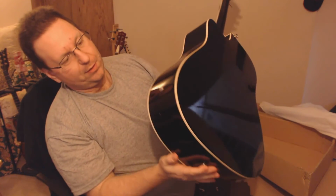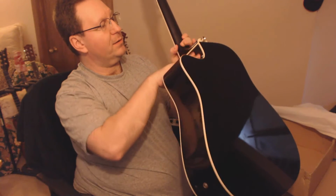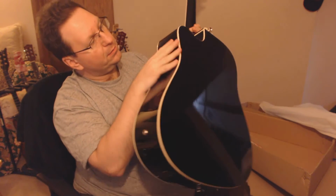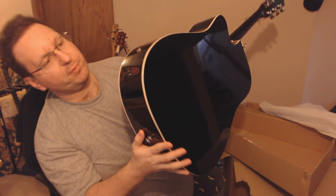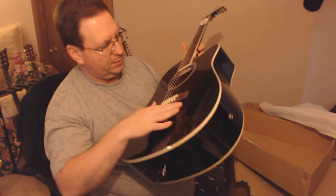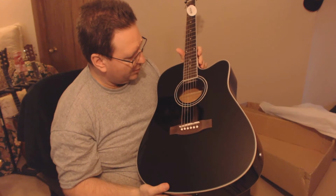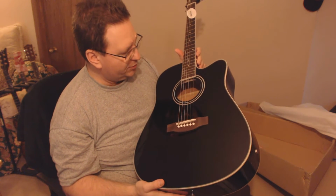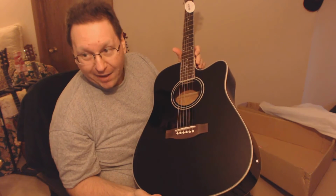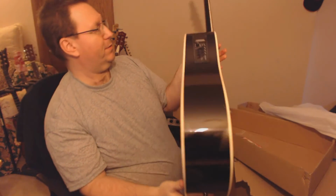Anyways, some little schmutz here. This is a brand spanking new one. This is the Harley Benton D-120CE in black. Acoustic electric.